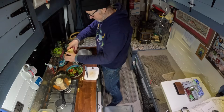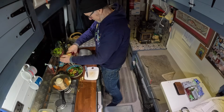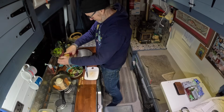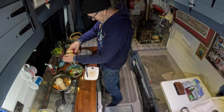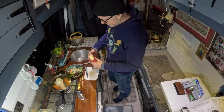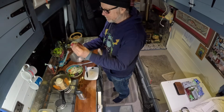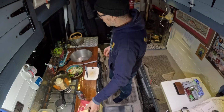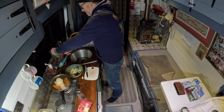Grated cheese, there we go. Just sprinkle a bit of that everywhere. Works alright that. It's a lot cheaper as well buying a block of cheese, because this was the same price as a packet of grated cheese, but like literally 400 grams as opposed to 100 grams.